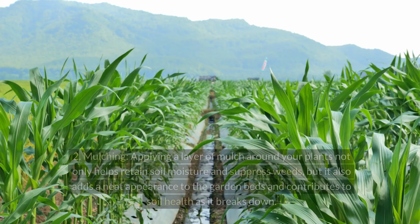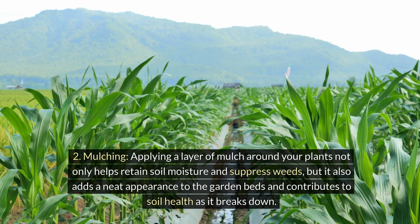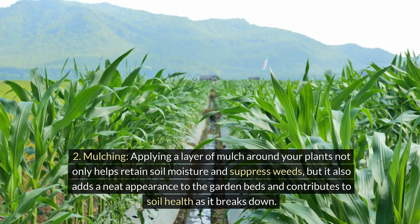2. Mulching. Applying a layer of mulch around your plants not only helps retain soil moisture and suppress weeds, but it also adds a neat appearance to the garden beds and contributes to soil health as it breaks down.